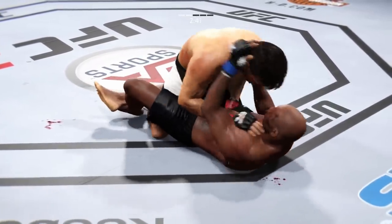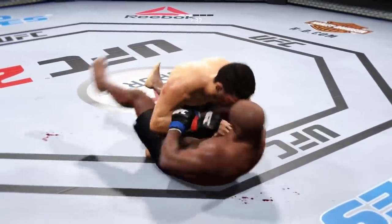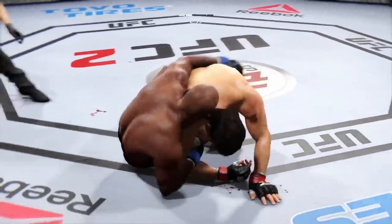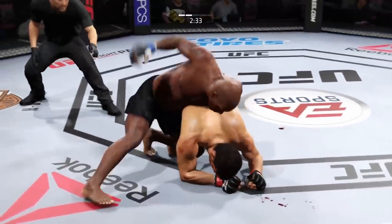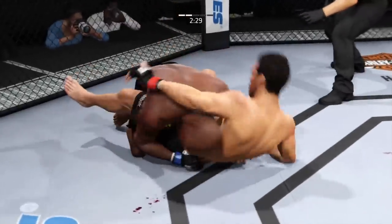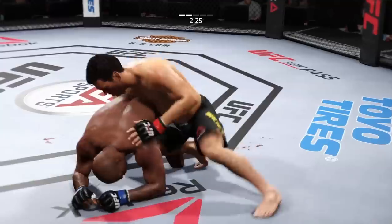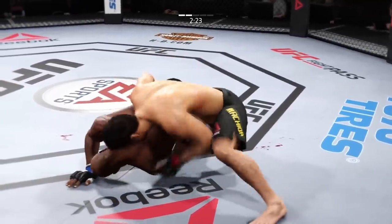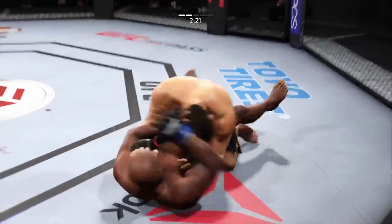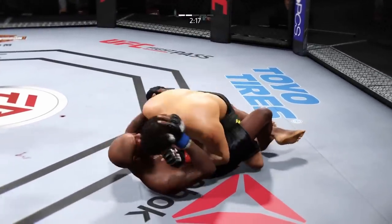Always keep it busy from the bottom. Solid elbow from the top. Nice sweep. He's gonna try to take the back, I think. Tyson gets it back into his guard. He got his hips well enough to get back to half guard.